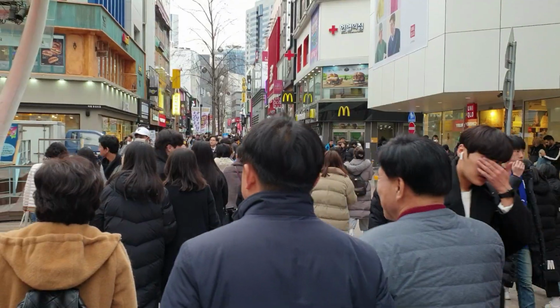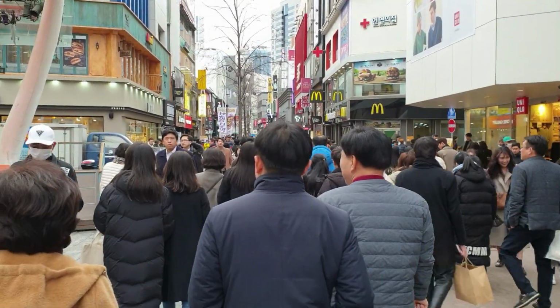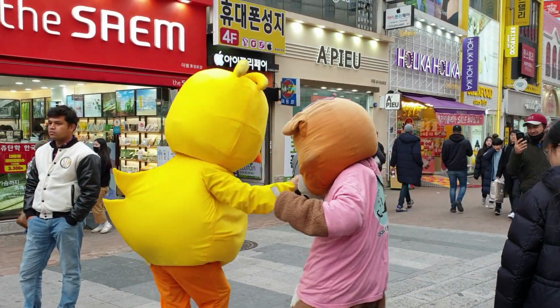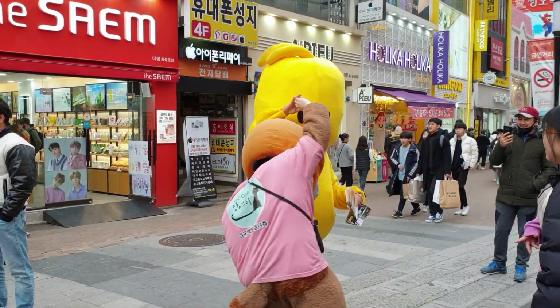So I'm here at Dongseongno in Daegu. It feels much like Myeongdong. This is a place where a lot of young people come and enjoy street shopping. There are a lot of shops here, and this is actually a holiday in Korea right now, so it's just jam-packed, crowded. There are a lot of performances going on, fun things. Good experience for you if you want to try this place out.